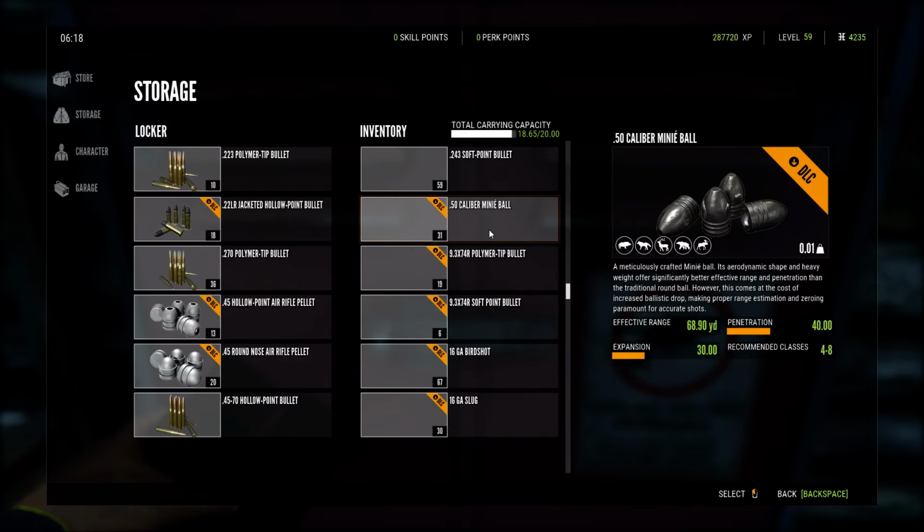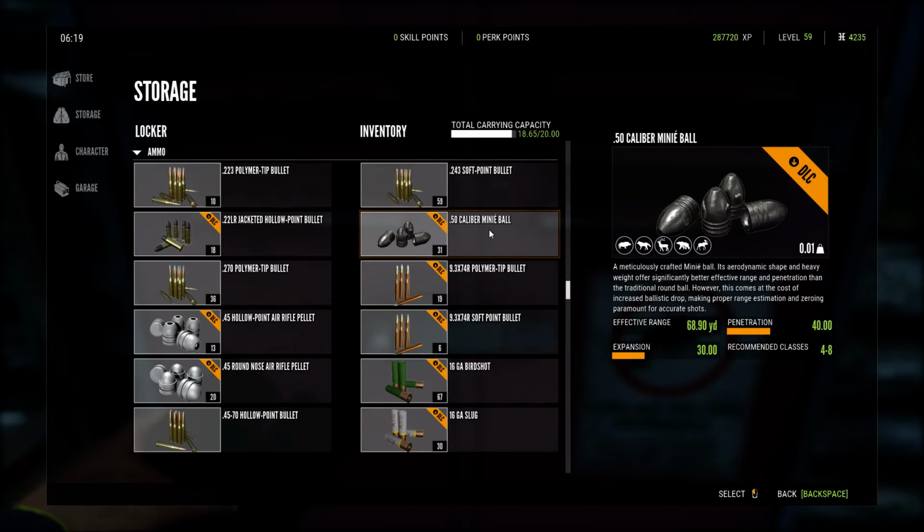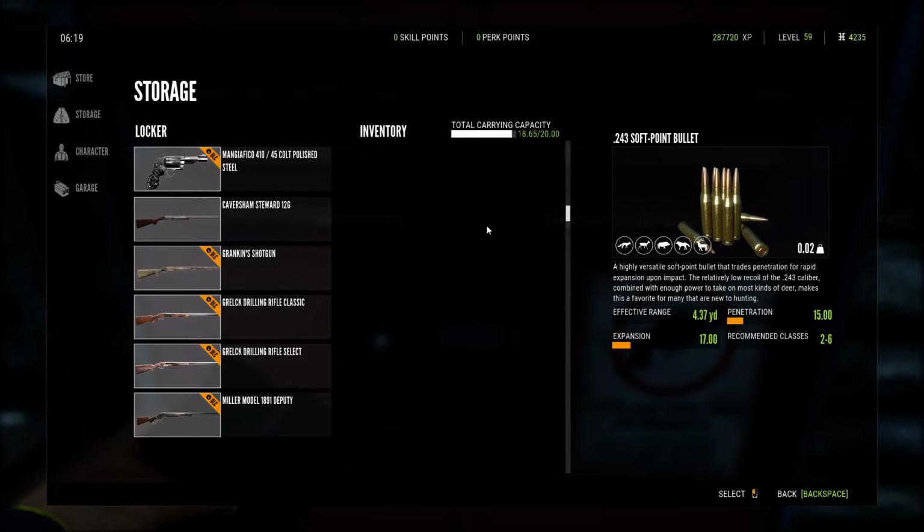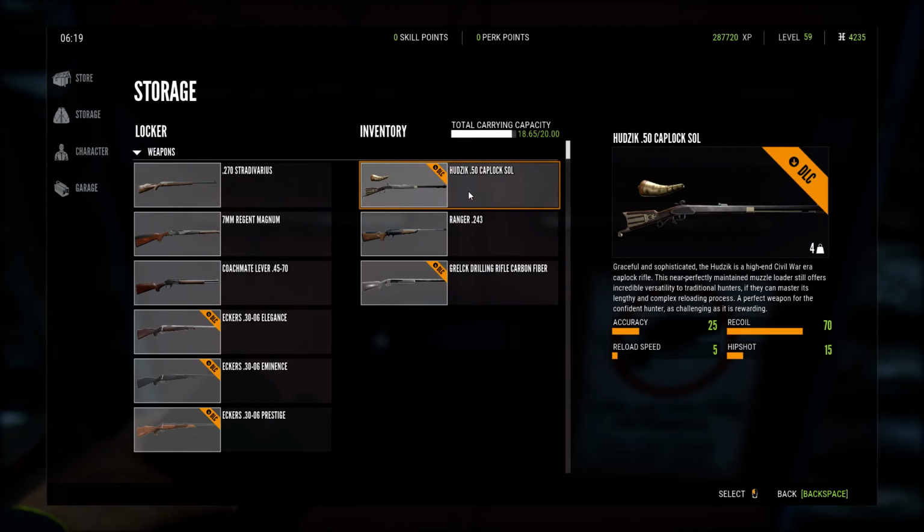Before I got on, I did go and purchase some more 50 caliber mini balls for the flintlock, which is, what was it called again? The Hudzik 50 cal cap lock. I'm really enjoying this gun. It's a lot of fun, and as long as you're getting a good shot off, it tends to take things down with one shot. So I got the Hudzik, which is more of a fan favorite for me right now.